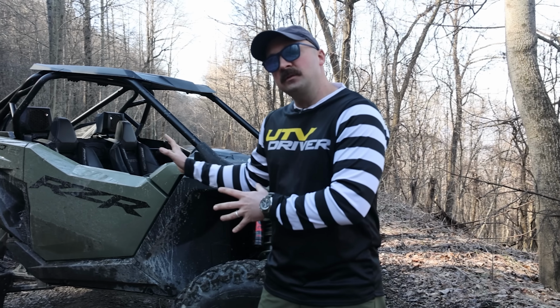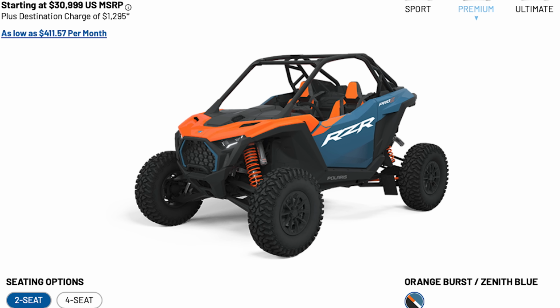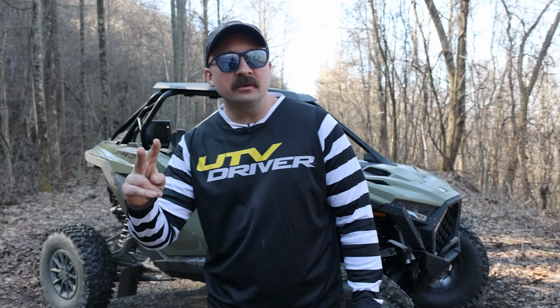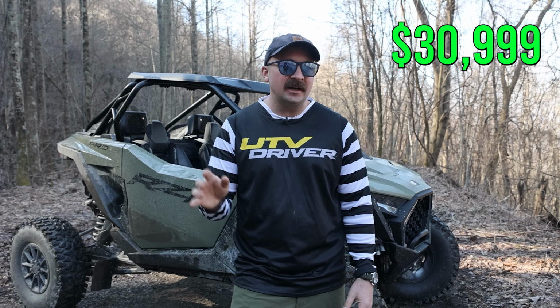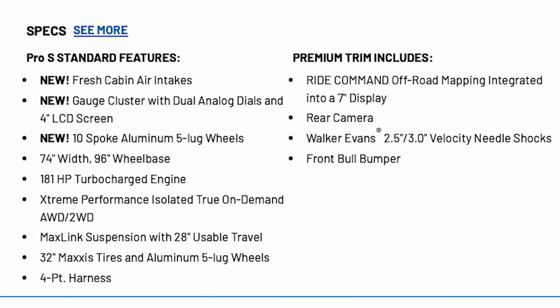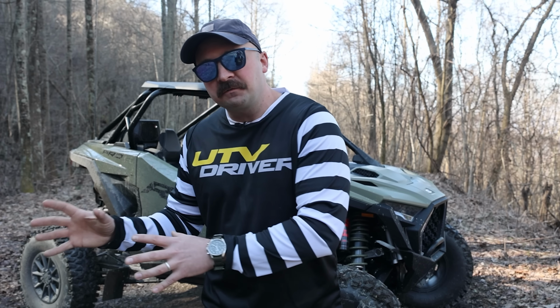It is the most expensive one we could have gotten our hands on, but hear me out here. I think the lower trim, the premium, is the go. Stepping down to the premium will save you $6,000. The 2-door version of that rig is $30,999 out the door. You get Ride Command, you get the seats, you get nice harnesses, you get a bunch of great features, and you save yourself some money.